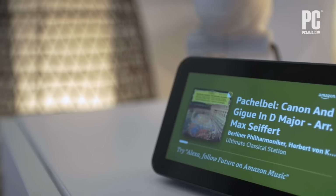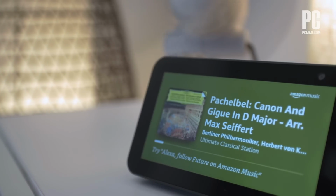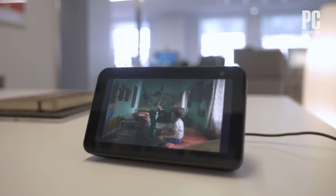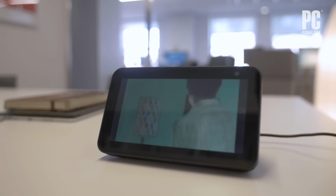Music and video playback through Alexa is naturally Amazon-centric, but some third-party services are available. If you want to listen to music on the Echo Show, you can access Amazon Prime Music, Amazon Music Unlimited, and Spotify. For video, Amazon Video is available by default, and you can use additional apps like NBC, though Hulu, Netflix, and YouTube aren't available on the device.